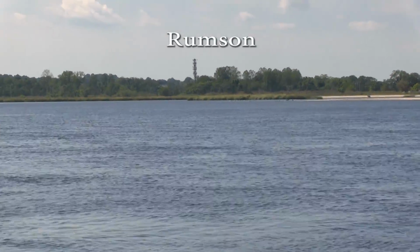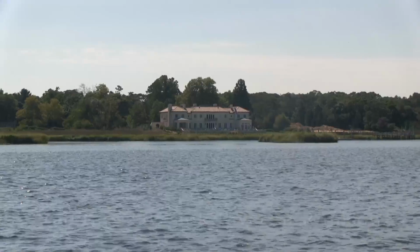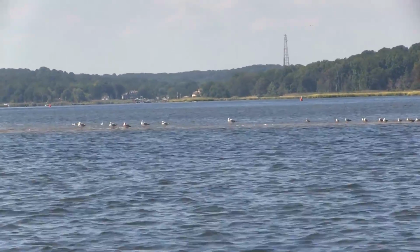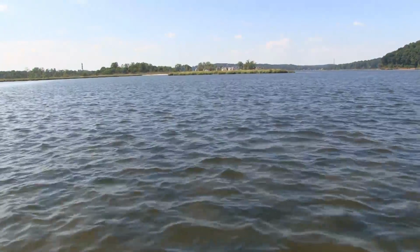Rumson again. And here's the reason why our small boat is so great out here. Very shallow water. And in some cases, boaters will get stranded if they're not watching a depth gauge. It's only about a foot and a half deep here. We're still in the tidal island area at the mouth of the Navesink for just a few more minutes. You know, birds love these sandbars because they can cool off and go fishing at the same time. Still pretty shallow in here, and it's going to be until we return to the Shrewsbury River.